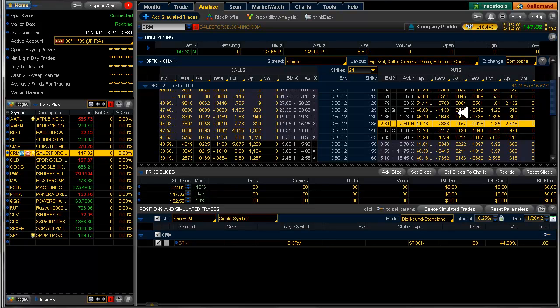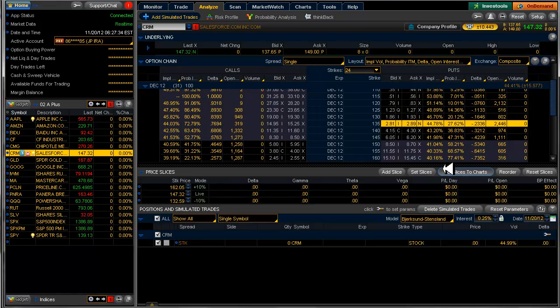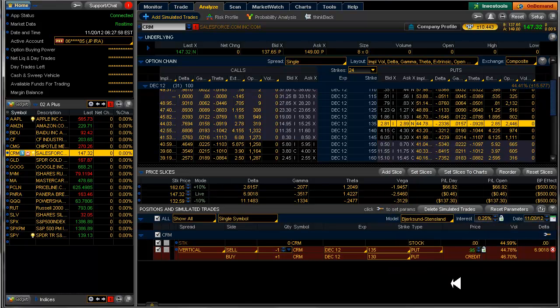And we can take a look at that if you want. Here we have a delta of 23. We can look at this here, which has probability of expiring. And that's this column here, probability of expiring is 23. And if we go back to mine, where I have delta is 23. So pretty much you can figure that you have an 80% chance, or 75% chance, of this finishing out of the money. So we would want to sell a vertical.